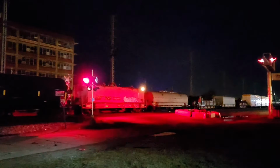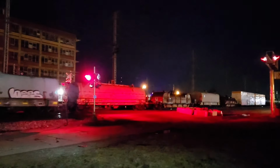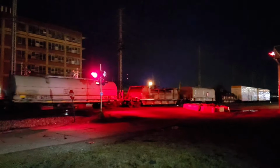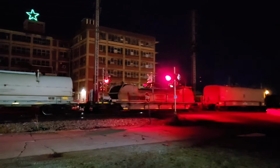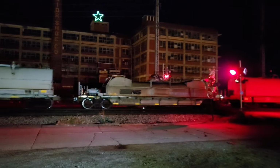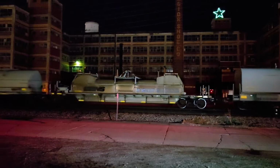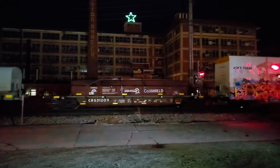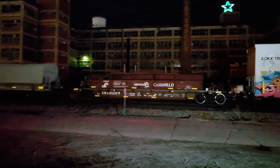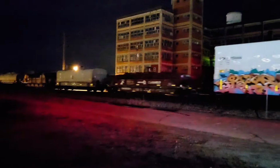Here comes two of the greatest coil cars ever produced. They were made by the Thrall company. This one's Norfolk Southern's Protector. I believe there was only 60 of these cars ever made. And the other one by Thrall is the Conrail coil shield. I think a little over 600 of these were made. Two of the best coil cars ever produced.